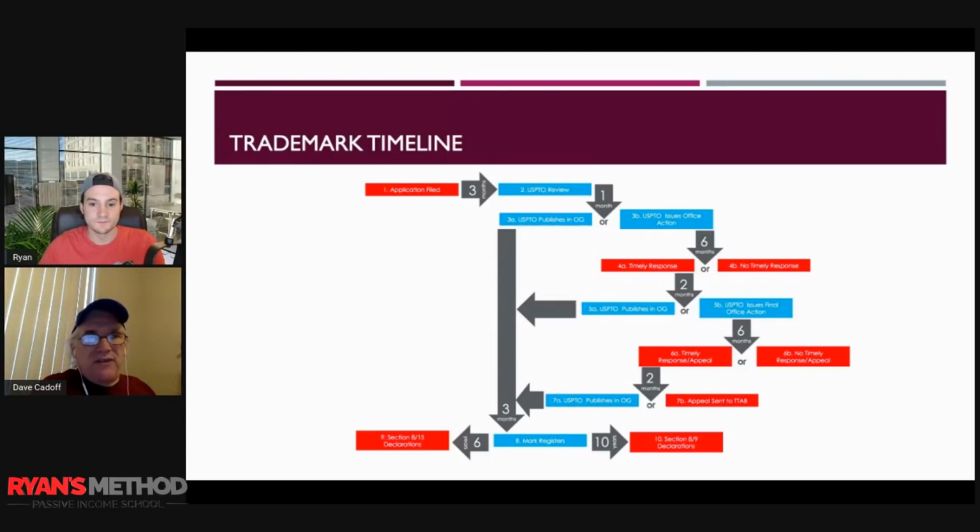They have an examining procedure that they go through, called the TMEP. It's online. You could read it yourself. Please don't. You'll tear your hair out. Your eyes will explode. But it is available. You can see exactly what the examining attorneys are supposed to look for. And they'll either say, yep, that should be a trademark, or nope, I'm going to issue what's called a non-final action. And if it's supposed to go through, they announce it.